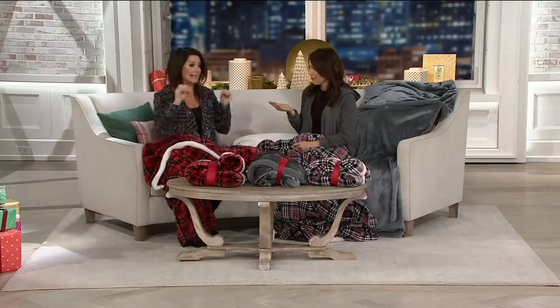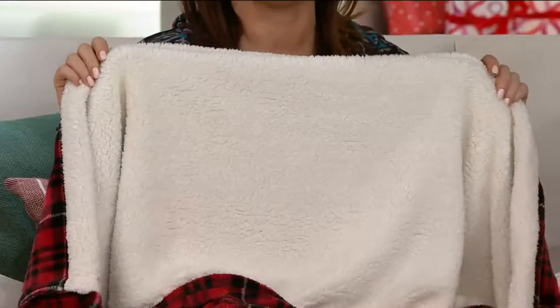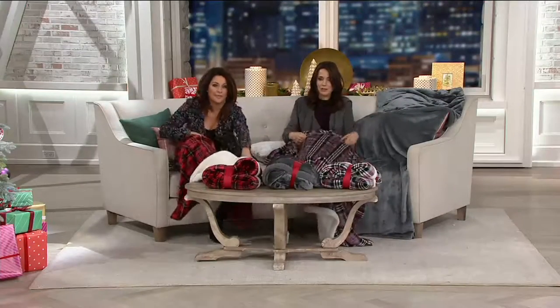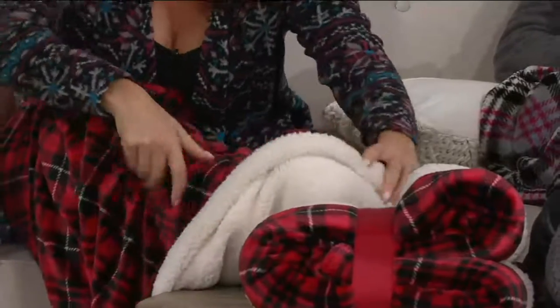It has an 18-inch foot pocket that is faux Sherpa lined, and you can really see with this, the red camp plaid. So I'm literally gonna put this over my feet. You know how you're laying on the couch? So when you lay down, you do this, and you do that. Look, it doesn't come off. It's gonna even fold down like this, keep you toasty warm.